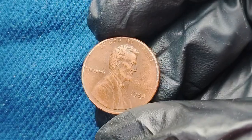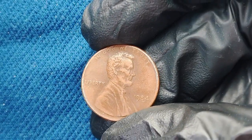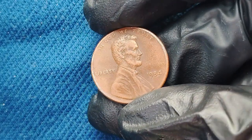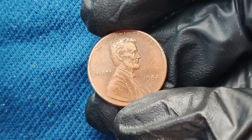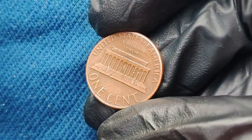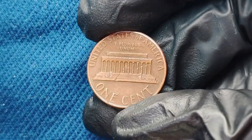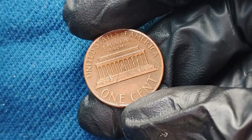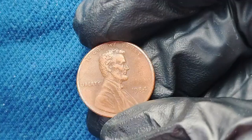What makes these pennies extraordinary are the subtle anomalies, the quirks in the metal that turn an everyday coin into a fortune. Experts have identified several types of hidden errors: doubled dies, where the image appears slightly doubled, off-center strikes, where Lincoln's profile drifts from its usual position, and die cracks that run like veins through the coin's surface. Each of these errors is a fingerprint of history, frozen in copper, and each dramatically increases the coin's value.